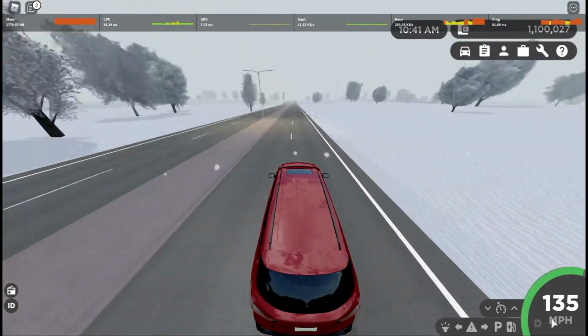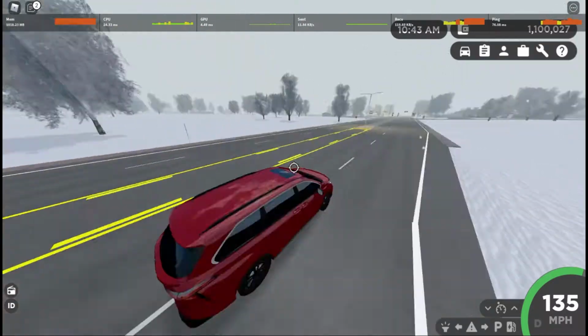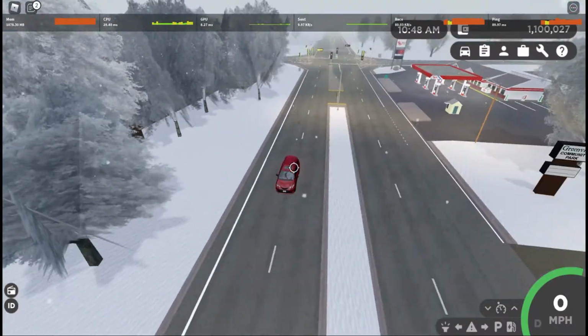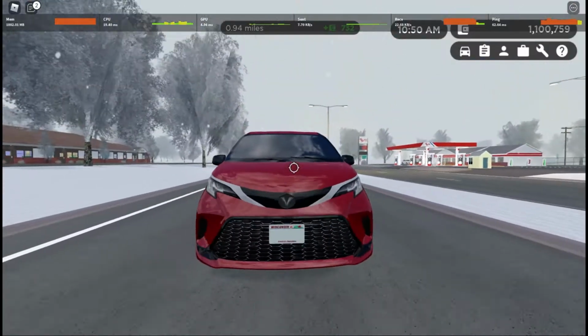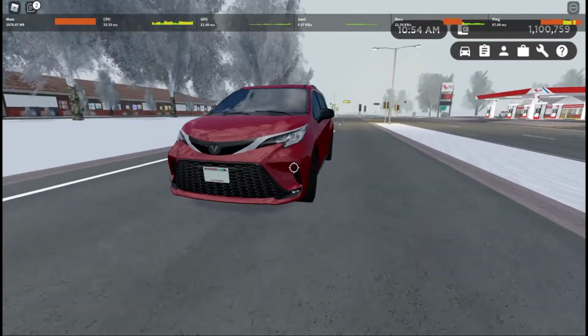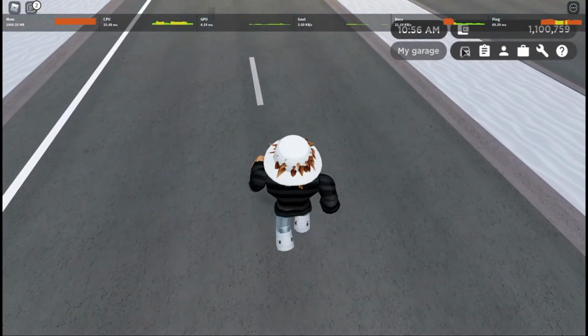Top speed 135 miles per hour, 217 kilometers per hour, obviously in first gear, because it only has one gear. Braking is pretty good for a big minivan like this. To be honest, I really like the styling of this. I know a lot of people complain about it. I kind of like how this Sienna looks, and I was waiting for them to add it to Greenville.